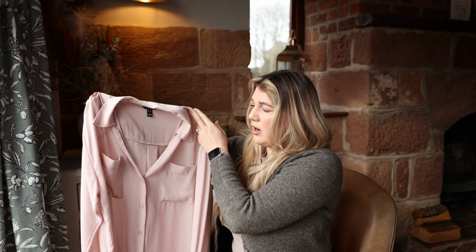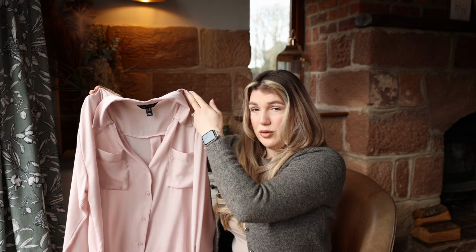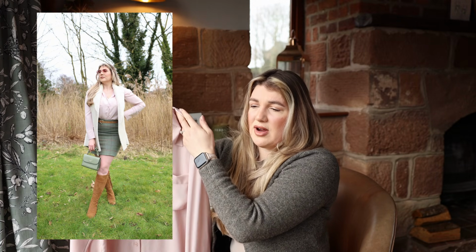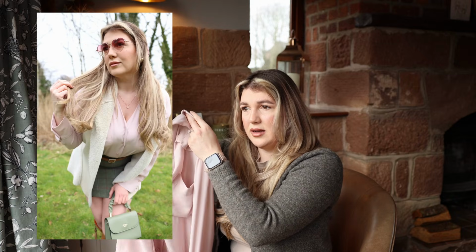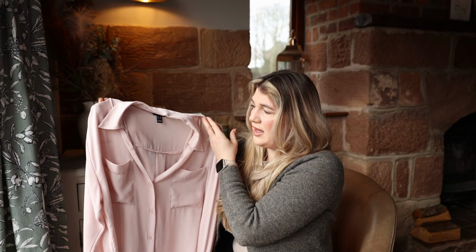So in terms of the actual colour, I do think I'll get some use out of it. I think it would look lovely with a pair of wide leg trousers if you want to dress it up a bit, or equally, because it's fairly loose and casual, I think it would look lovely with a pair of denim jeans. In the reel for Instagram, I filmed it with a tweed skirt that had a pink check running through it. That was lovely as well. So I think there are lots of ways that I could style this, and I will actually get a lot of use out of it.